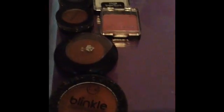So that's the finger swatch of Trendy right there, and that's Trendy swatch. It doesn't really swatch that well, but on the skin it actually looks really, really pretty. As you can see, I don't have any purple single shadows, so I think I'm going to keep that one. That one's going to go back in the drawer.